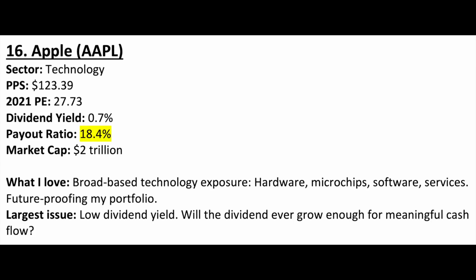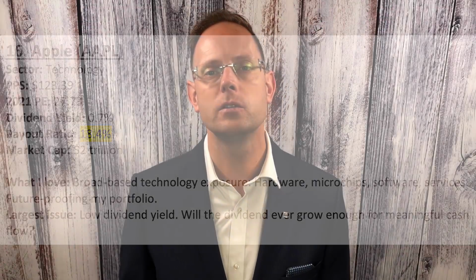But for someone who needs dividend income right away, this isn't going to do. For someone like me who can wait 10 years for a high yield on cost, it will do. $2 trillion market cap, this thing is huge. What I love about it is broad-based technology exposure to hardware, microchips, software, services. I'm future-proofing my portfolio. What I don't like as much is the low dividend yield.